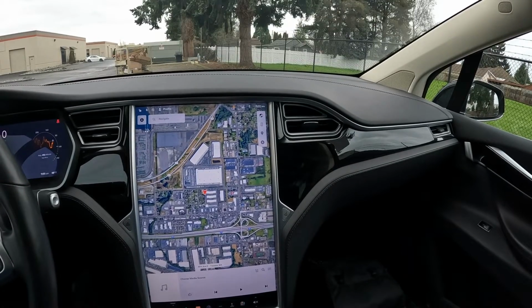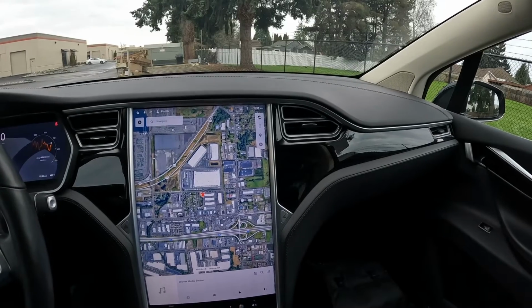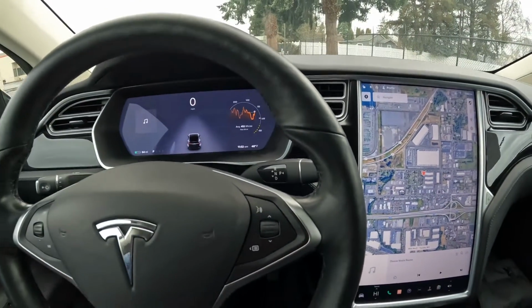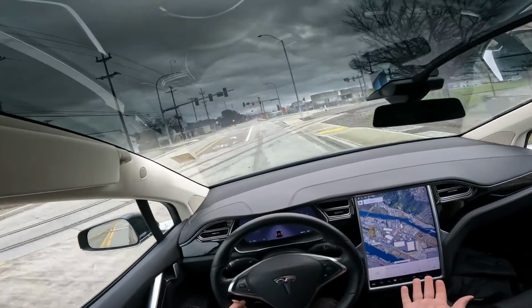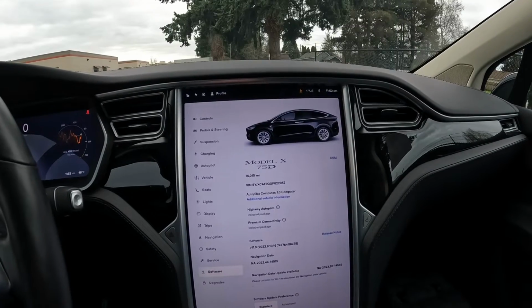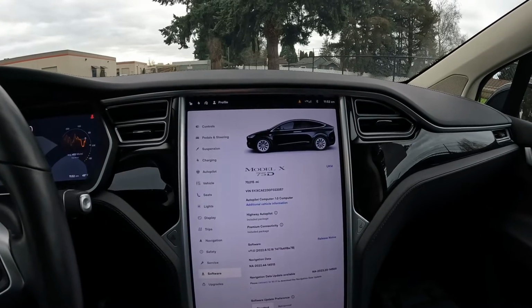The majority of the functionality is in the screen, but unlike the 3 and the Y, which are a little bit more basic Teslas, you have this nice screen over here too. Beautiful leather wrap wheel. It's power adjustable. We're going to take it for a spin around the block. I'll show you the autopilot. This has an older version of autopilot called Highway Autopilot, which is pretty nice. It actually has some more features than you have with the basic autopilot you get these days in new Teslas.